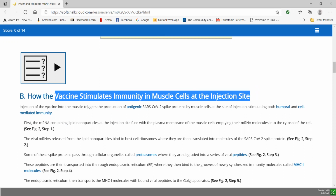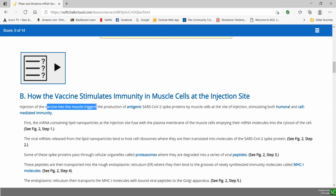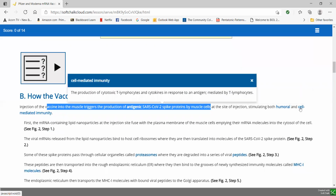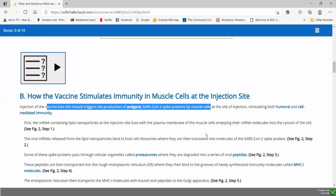So injection of the vaccine into the muscle triggers those muscle cells to produce antigenic SARS CoV-2 spike proteins at the site of injection. And these will stimulate both humoral immunity, the production of antibody molecules, and cell-mediated immunity, where cytotoxic T lymphocytes and cytokines are produced to fight the virus and kill virus-infected cells. So let's look at what happens here step by step, looking at figure 2 down below. We'll go back and forth between the steps.